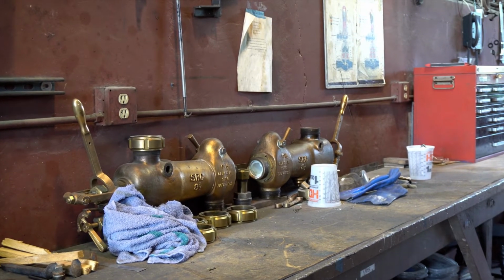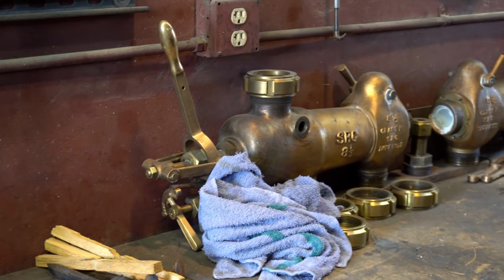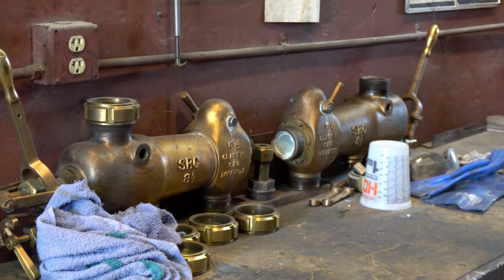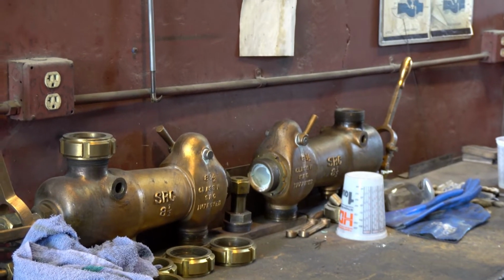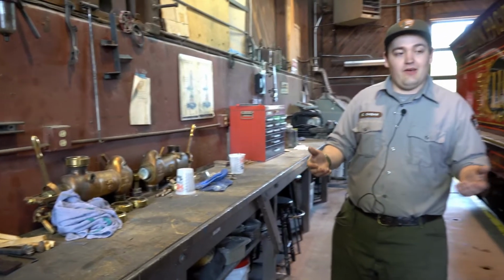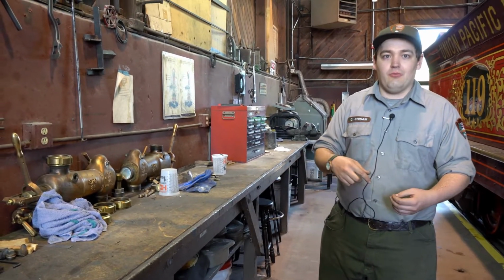Now the 119 was the only engine in 1869 that was actually outfitted with an injector. Rogers, when they built this, it was sort of state-of-the-art for 1868. So there were a lot of things that it had that other engines didn't necessarily have. For example, Jupiter didn't have an injector at the time. She only had crosshead pumps as a means of getting water into the boiler.